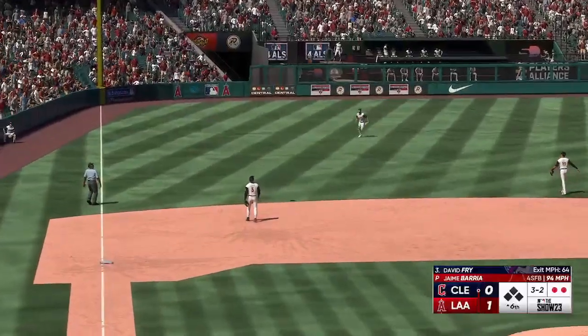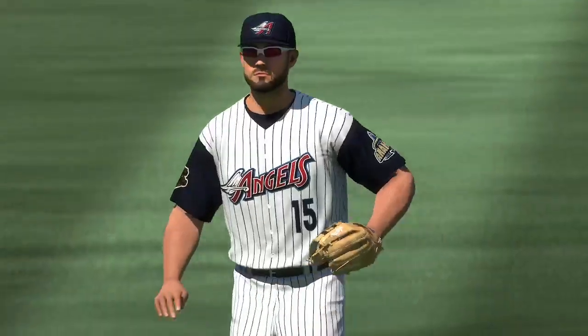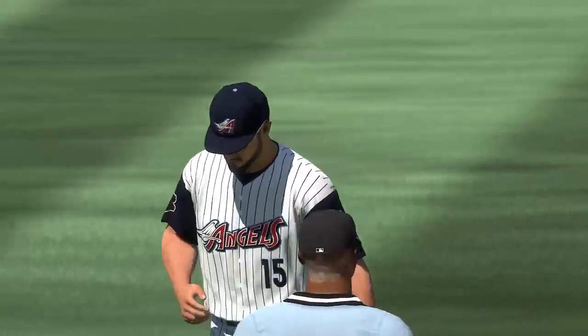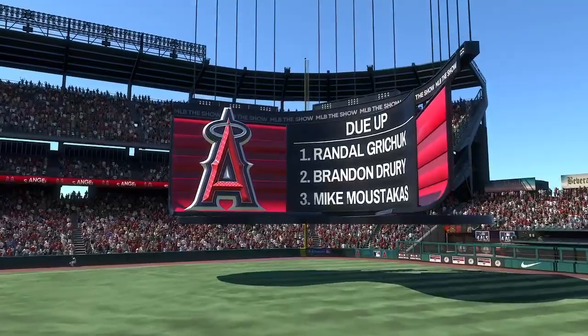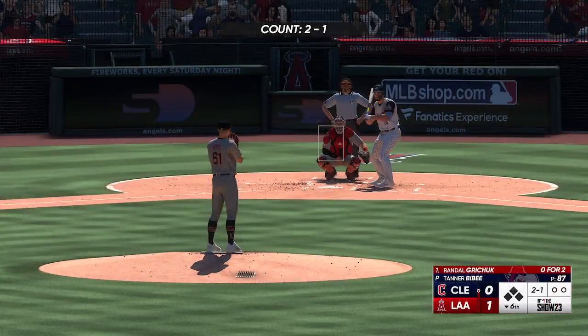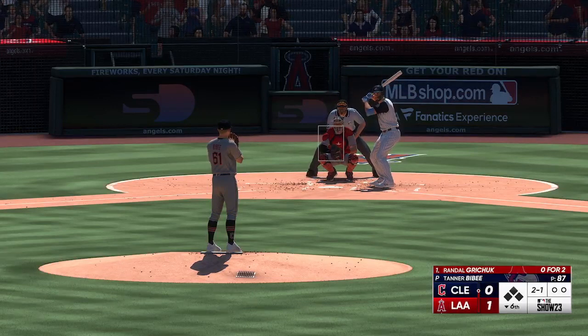Swing and a ball lifted left field. Makes the grab on the run. And that ends the inning. 3 up, 3 down for him there. Top of the order due up in the home half of the 6th. It's the Angels 1 and the Guardians ready to go for the last half of the inning. Now it's the Angels leadoff man, Randal Grichuk.